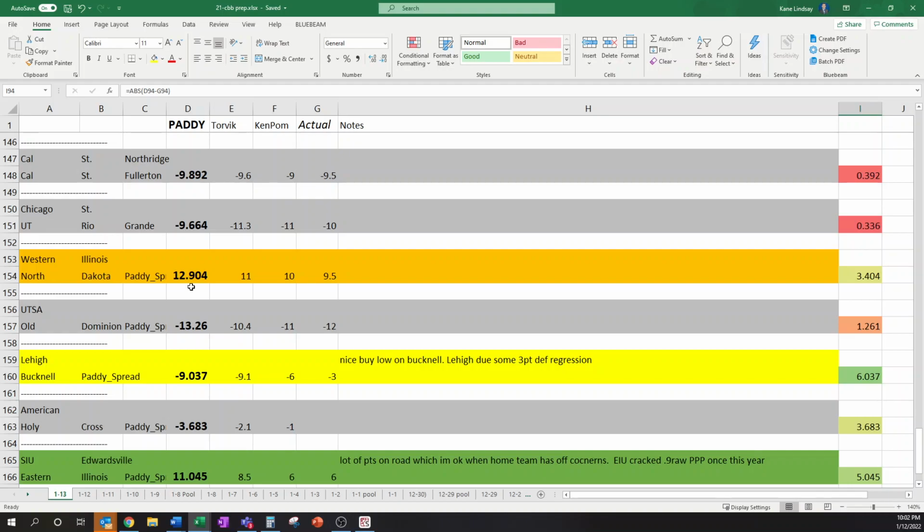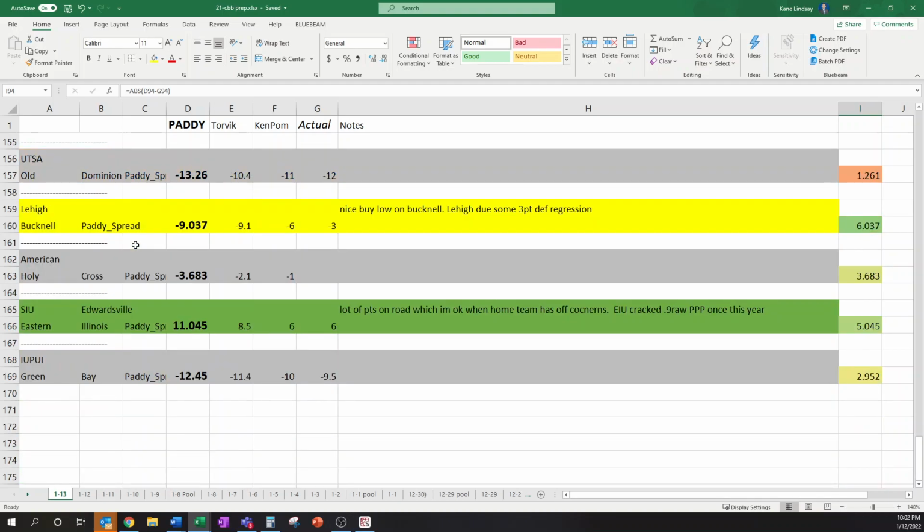Tough to lay a big number on the road in conference play, and Western Illinois has certainly not been consistent. But North Dakota has been consistently crappy, so it's something to think about.